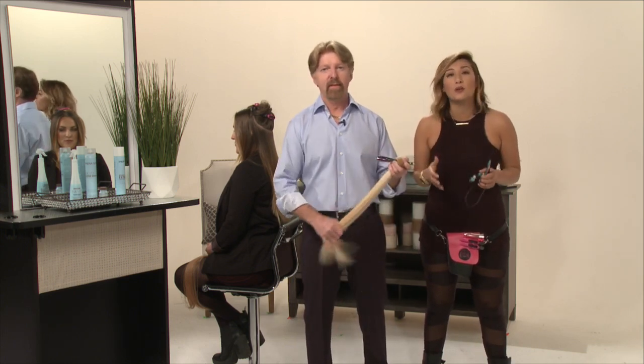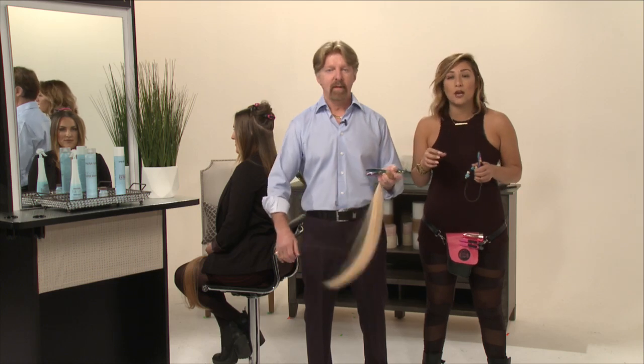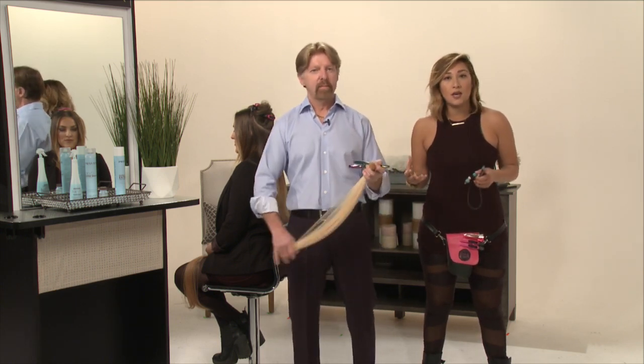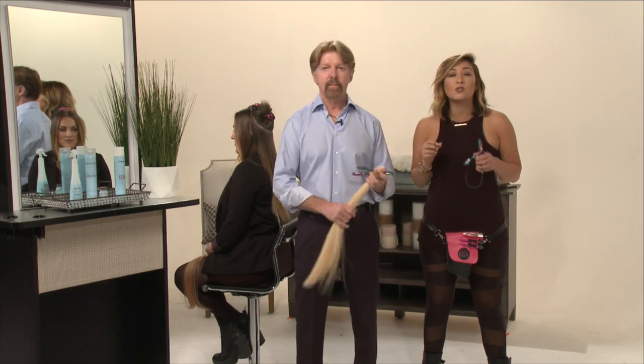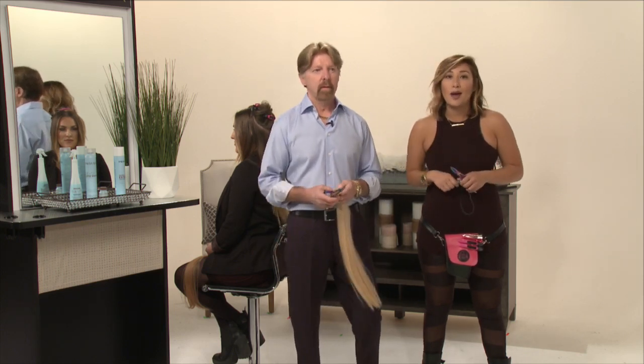And what we really want to focus on today is showing you how you can take these DreamCatchers and work with them on almost every single client in the salon, because let's face it, not every single client wants the same look or has the same hair. So our focus is to show you how we can really work with these and give you the versatility so every single one of your guests in the salon walks away happy and smiling.